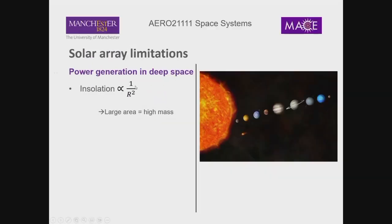Okay, so that means in order to have a solar array powering a spacecraft, you're going to have a very large area, which implies high mass. You're going to have to support that structure, and you're going to have to be able to keep that stiff and pointing towards the sun as well.